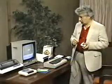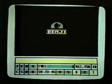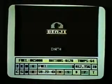A lot of instructions here, but let's get straight to the game. Now, we're ready to play. And the first thing that we know is that we're supposed to look around and look for lost scientists and bring them back to Earth, and that's okay. But I'd like you to look at the educational content of this game. Let's take a look here. I'm going over to take a look at details on the various planets.